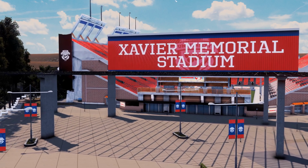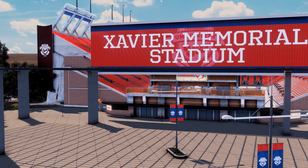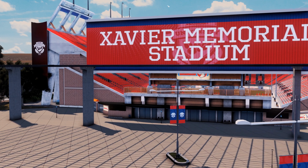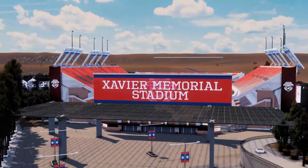Other creators are like super perfect in their builds, and they would never show you ground level anything. And the risk that I take showing you guys ground level things is it's super imperfect. There's a lot of imperfections. So just know that before you roast me in the comment section about my decals not being there. But there it is. The stadium is finally named.